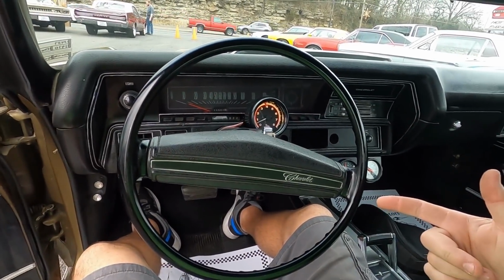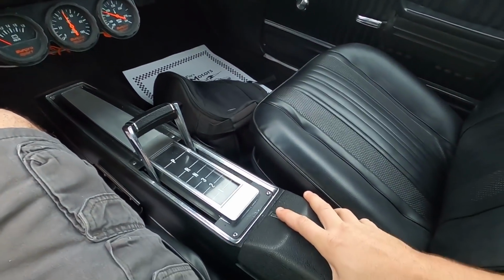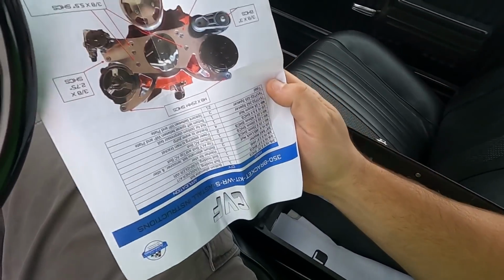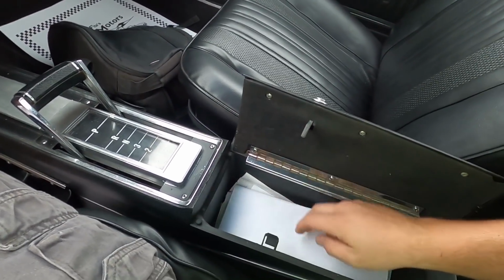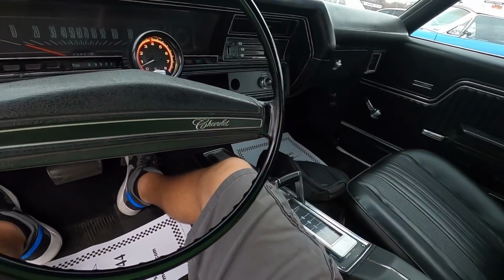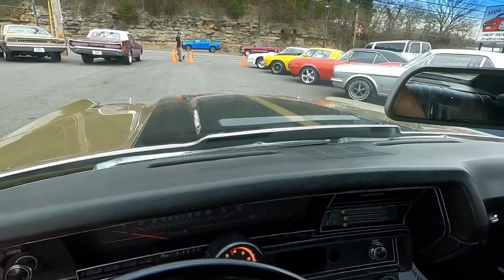Did you place your bets on the horn? That's a game we like to play on the channel here. Be thinking about that for a second. What do we got? Paperwork? Whatever parts were added to the car, they kept all the paperwork and instructions for it. That's a nice thing. Horn works real good. Let's hit the road and see how she drives.